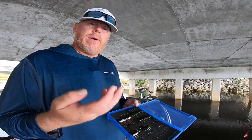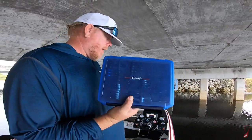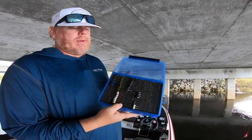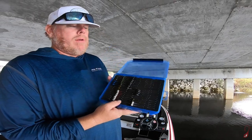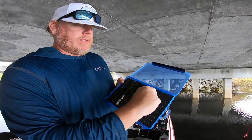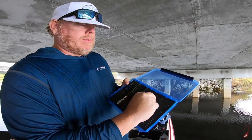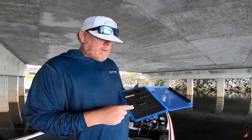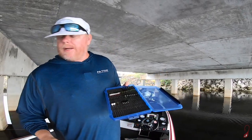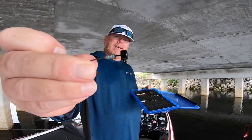Hey guys, I just broke off, so I'm gonna tie a new Ned on. I wanna show you a couple things. This is a Gamakatsu box that I use for my finesse hooks. It's kind of slick. The hooks just go in like this, top view. I've got everything from drop shot hooks to Neds. What I like lately for Neds is this Ned Lock.